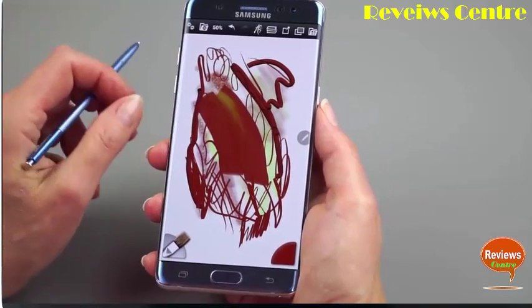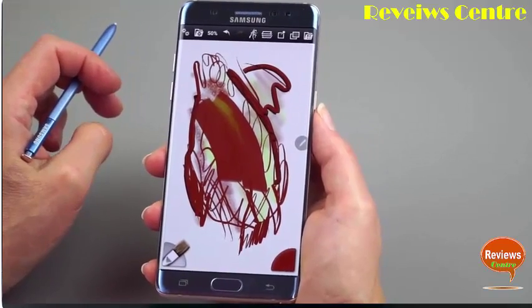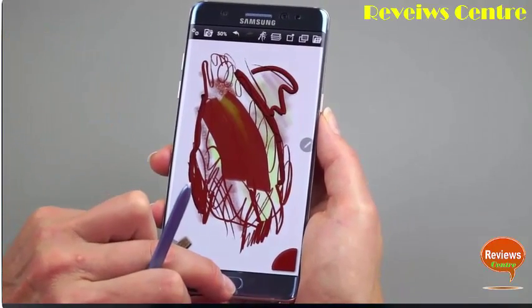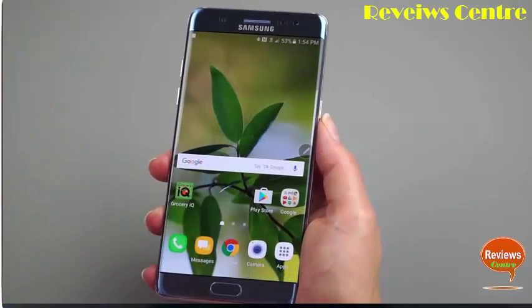But you're getting the idea here. If you want a pocket sketchbook, this is it. If you still like to take notes by hand, this is your little pocket notepad. So, honestly, on the market, there is no real strong competition for this sort of feature if you want it.